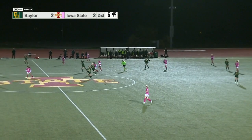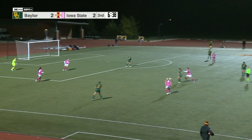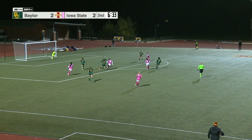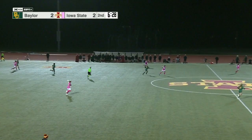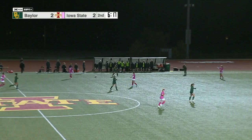Here's Brandt. Herrera couldn't get there. Here's Brandt again. Herrera tipped it over into the box and kicked out, Sophie Thomas in the area. But here we go, and you see McConnell, her speed. But it looks like there will be a foul, yes, on McConnell. Baylor will get the ball in their defensive half.